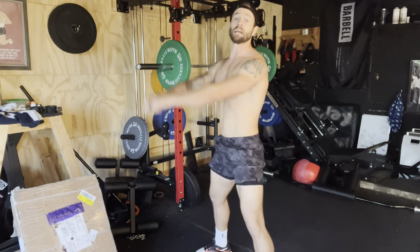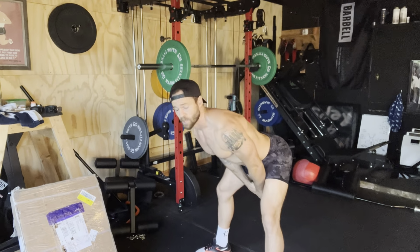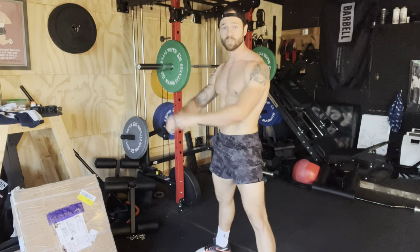Big things to remember, this is a hinge, not a squat. You see a lot of people doing this. Hips go back, quickly extend the glutes. Great way to train the low back, all of that.